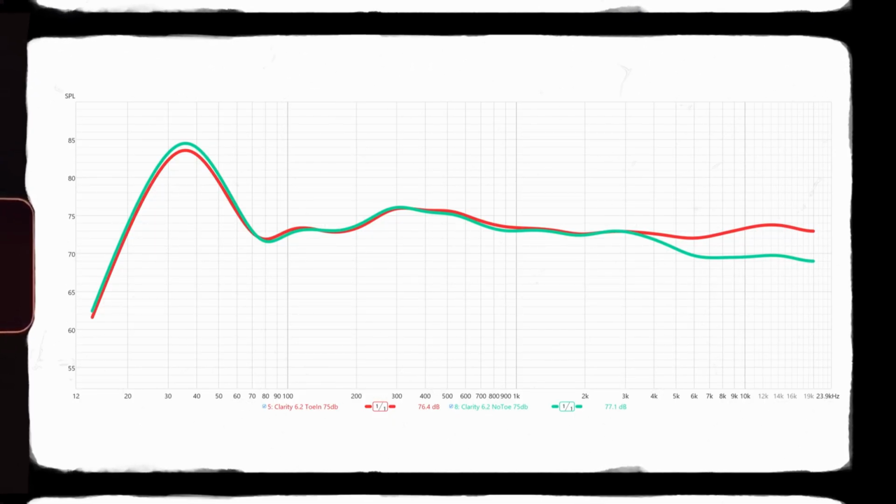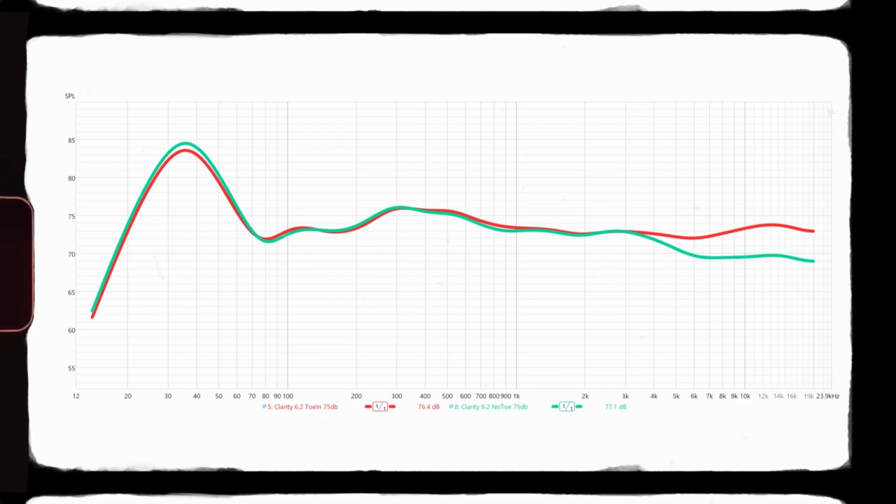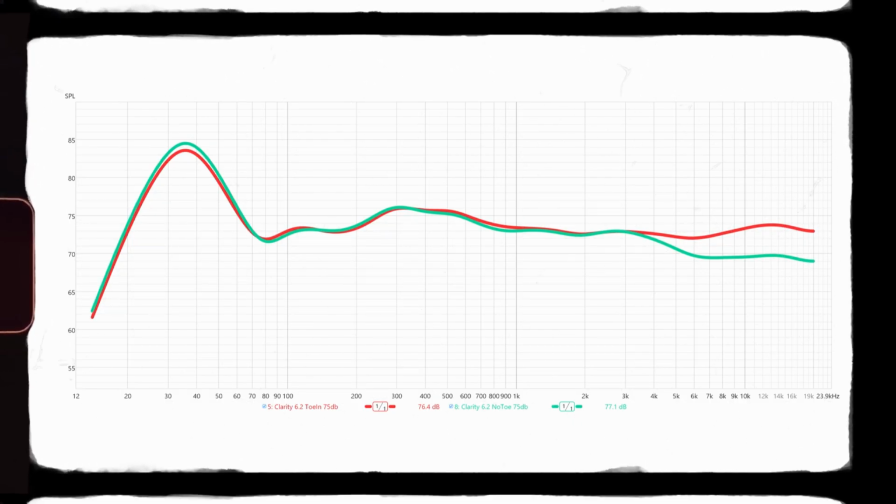Comparing no toe-in versus full toe-in, I observed a noticeable rise in the top end above 3 kHz, reaching plus 5 dB over 10 kHz with full toe-in. As mentioned, I prefer the speaker facing straight with no toe-in at all, but feel free to experiment.